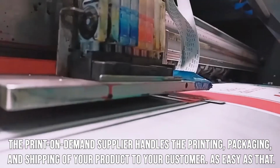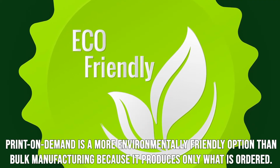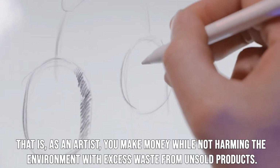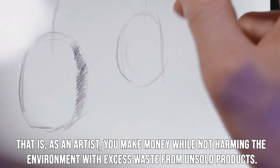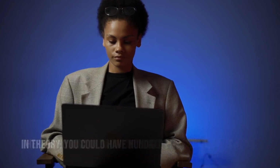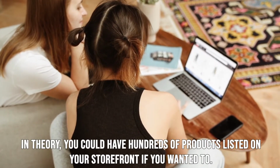As easy as that. Print-on-demand is a more environmentally friendly option than bulk manufacturing because it produces only what is ordered. That is, as an artist, you make money while not harming the environment with excess waste from unsold products. There is no risk of slow-selling items because nothing is produced unless a customer orders it. In theory, you could have hundreds of products listed on your storefront if you wanted to.